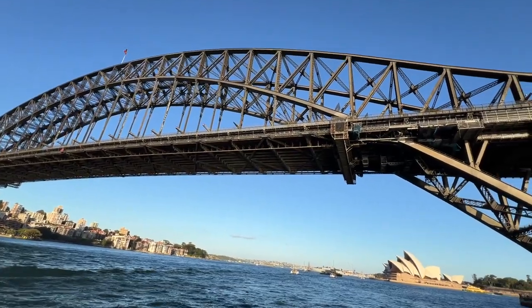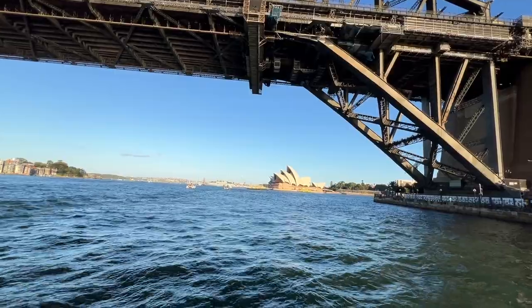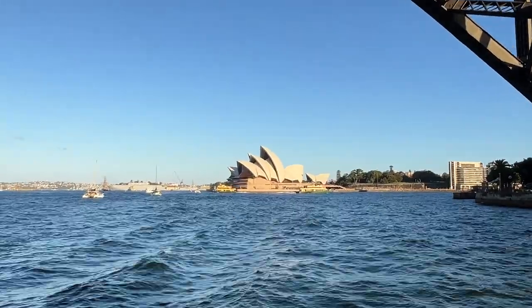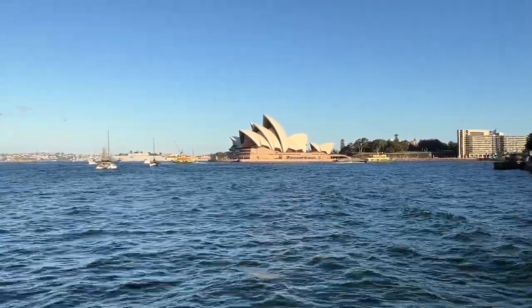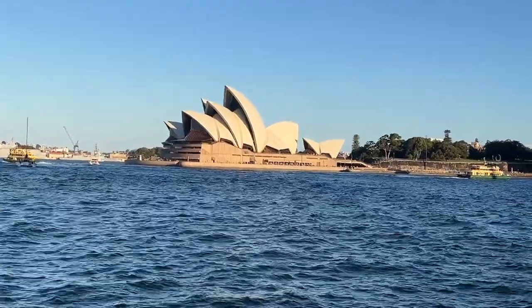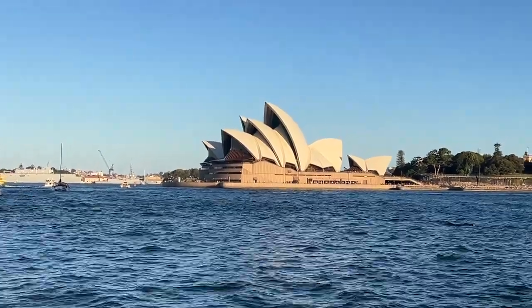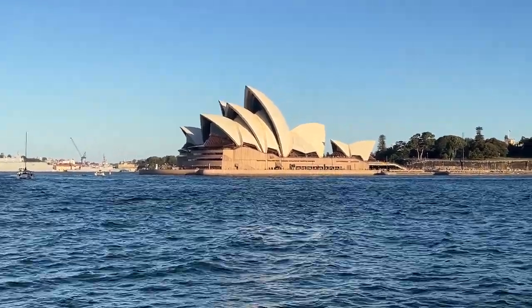Now, as our boat was going underneath the harbor bridge, you can see the opera house in the background there. I did a little bit of research, and the Sydney Opera House is a multi-venue performing arts center. It is located in the foreshore of the Sydney Harbour. It was designed by a Danish architect, but completed by an Australian architectural team. And it was formally opened by Queen Elizabeth II on October the 20th, 1973.